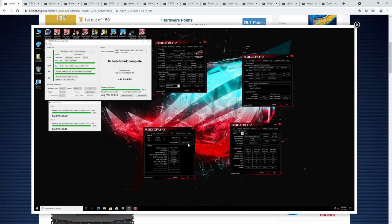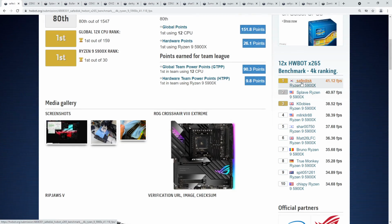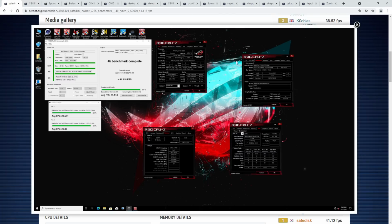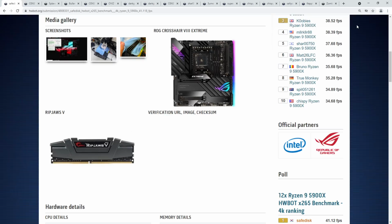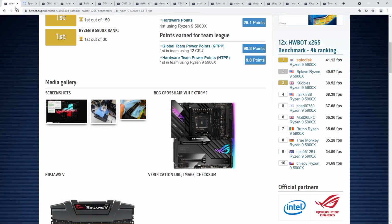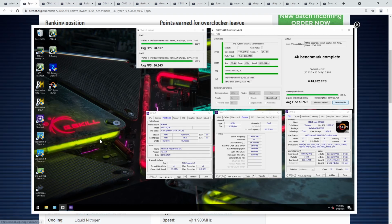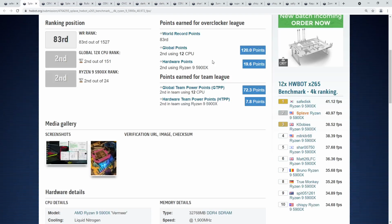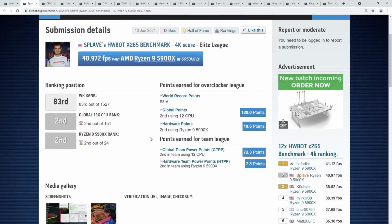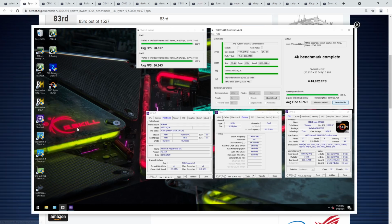And the Infinity Fabric should also be at 1900 megahertz. The CPU is a little over 6 gigahertz, which I believe is the highest clocked 5900X, though it might be per CCX. One of the CCXs might be clocked a bit lower, or a bit higher, actually, considering that Splave has a higher. Actually, do we have a CPU-Z? Oh, we don't have CPU-Z links. Oh well, that's a shame.